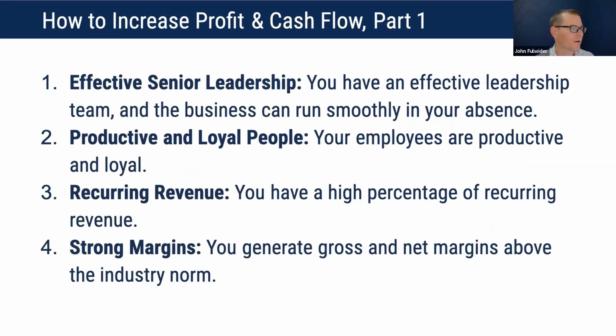Today is part 1 of how to increase profit and cash flow predictably. There are 8 objectives to achieve in building predictable profit and cash flow, and we're going to cover 4 of them today. First, you need an effective senior leadership team. Second, you need productive and loyal people. Third, you need recurring revenue. And fourth, you need strong profit margins.